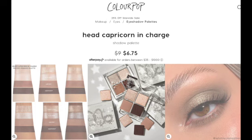These Colourpop quads, I have just been loving these. Head Capricorn in charge, but wow, I just love the neutral tones. It's not warm, it's not cool, it's kind of both cool tones in it. But these shimmers are just amazing, absolutely amazing on the skin, and these are less than $10.